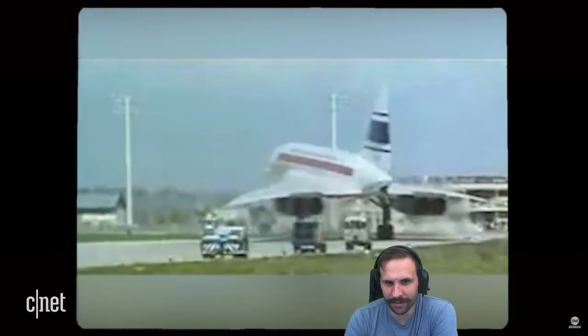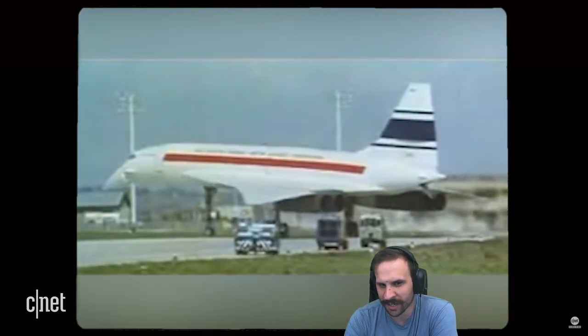The end of the runway is Concorde. See the armpit wings? We talked about those yesterday.